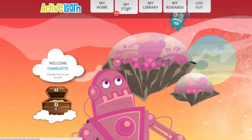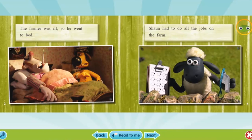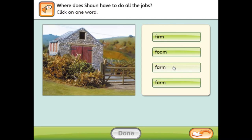Children access the eBooks from the My Stuff tab. As they click through, they can complete activities to check their comprehension skills, or younger children can use the Read to Me function. The more books children read, the more rewards they can unlock.